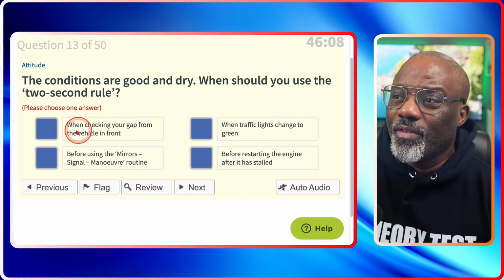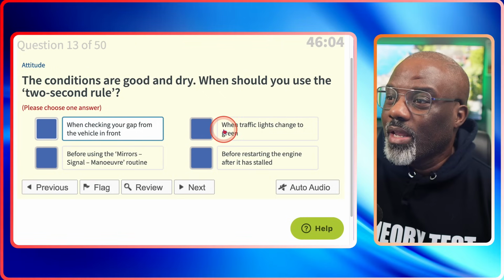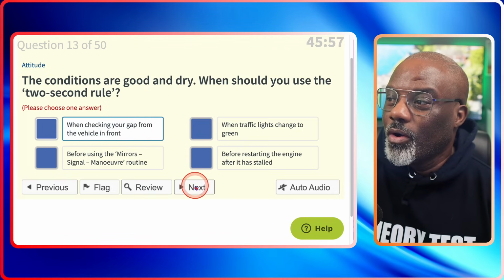Right, when checking your gap from the vehicle in front, yes. When traffic lights change to green, no. Before using the mirrors, signal, maneuver routine, no. Before restarting the engine after it's stalled, again, no.